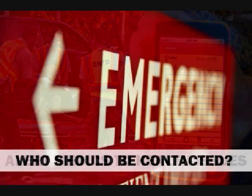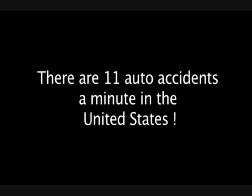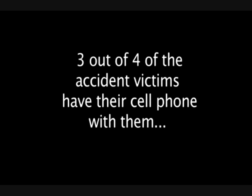Then write down the names and numbers of family members who should be notified. So in case you're badly hurt or incapacitated, you can hand your smartphone to the medical people at the scene. Because in any serious accident, you'll want somebody to contact your loved ones and let them know what's happened to you and where the ambulance will be taking you. So take a moment right now and fill that out. That is one of the best things you can do with this app that can save a lot of headaches and heartache down the road.